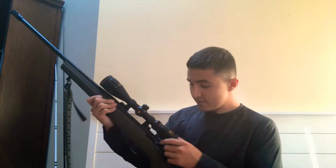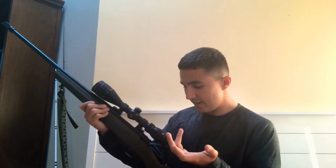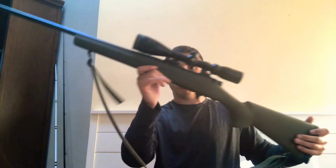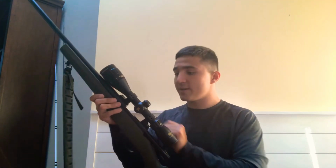Something I like about this, it's a 3.5 to 10 power, so obviously I can take shots effectively with this out to probably 600 yards and still be able to ethically shoot an animal. This is obviously not the highest quality rifle, but I have made some minor improvements to increase the accuracy if I had to.